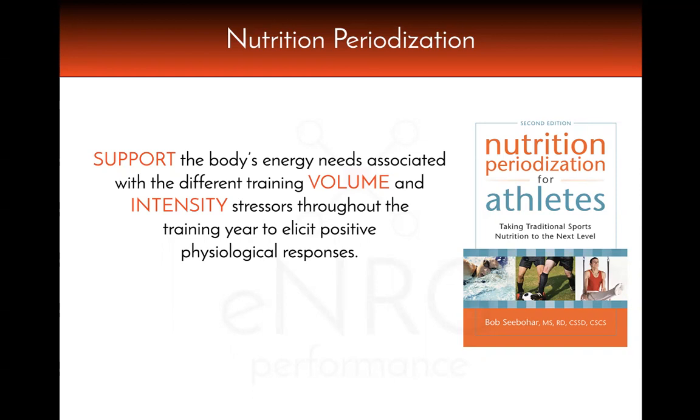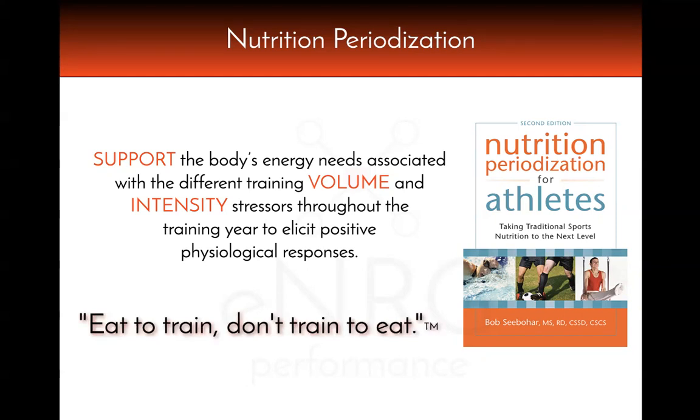So I'm assuming most athletes are either exiting their base season, entering, or maybe even in the middle of their pre-competition season. So let's just keep that in mind. And again, as a brief reminder, we want to teach you to eat to train. So eat to support your training sessions, not train to support your eating sessions, right? Think about that, because we don't want to justify food. We want to support our training sessions with the necessary macro and micronutrients for that particular session and beyond. And that's the whole purpose of nutrient timing, looking at that whole window.